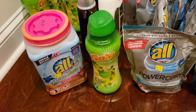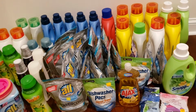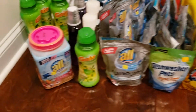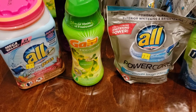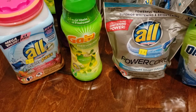Anything that didn't have a tag, you can just let them scan it and then they'll tell you what the price is. So I'm going to give you some examples of what I paid out of pocket. Looking over to the left at the All, that was about $4 and some change. The Gain, as you can see, originally was 8 something. With the clearance deal at 50% off, it was $4 and something cents.